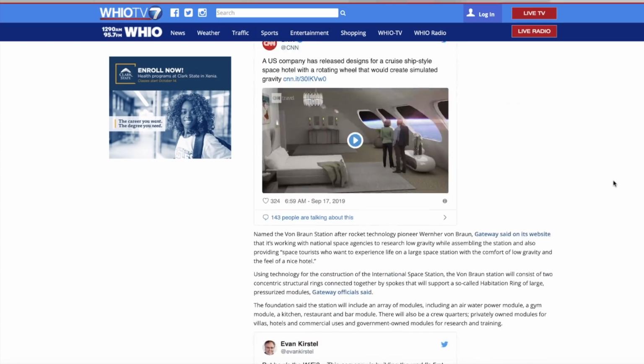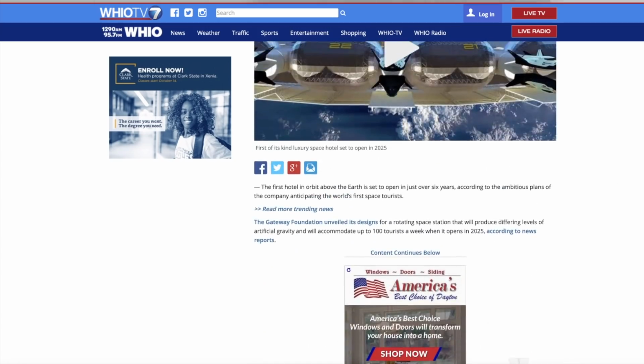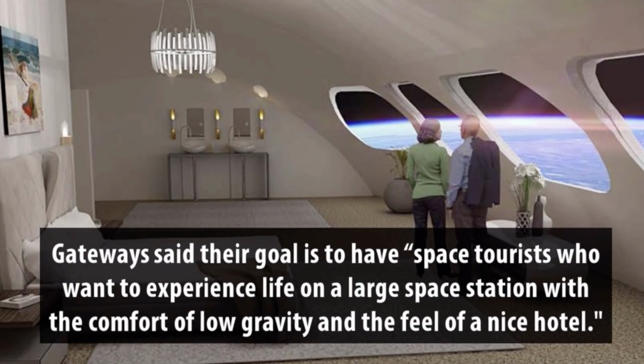I'm sure it's going to cost a pretty penny to go up there too. And here's a picture of what the interior could potentially look like. They're saying that Gateway, the firm that's going to do this, said their goal is to have a space tourist who wants to experience life on a large space station with the comfort of low gravity. You can actually still walk around inside this thing and have the feel of a nice hotel.